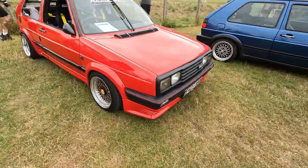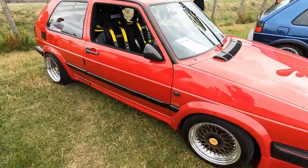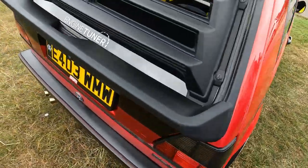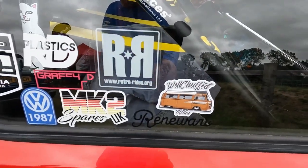Then we've got Dan's little BBS Mark II. Obviously always super clean, always great to see Dan when he's up here and out and about at the shows. Obviously he's got the World Chef Media stickers. Martin, if you watch this far into the video, it's a shame you couldn't make it here this year, and I hope to see you again next time.